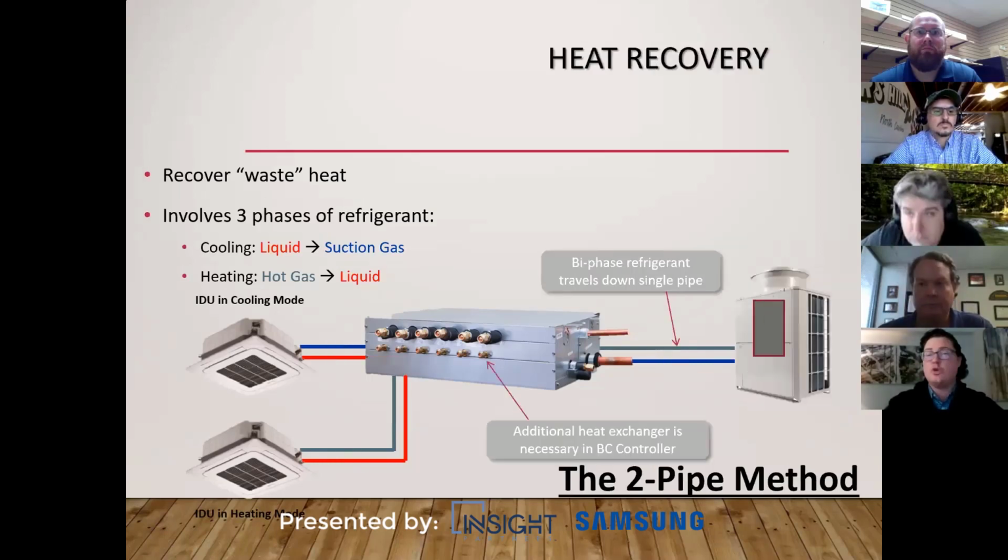So on a two-pipe system, you're still recovering that waste heat. The process is still the same as it comes down. You're going from hot gas to a liquid where it's in heating mode. You're going from a liquid to suction gas back. The big difference on why you lose some heating capacity is you do not have that independent third line set of hot gas. It's a biphase refrigerant that travels down in a single pipe from your outdoor unit to your BC controller on a two-pipe method.